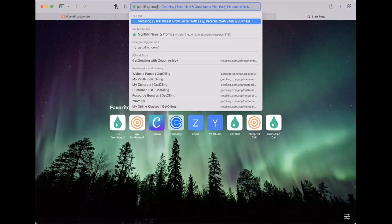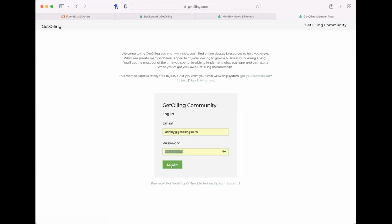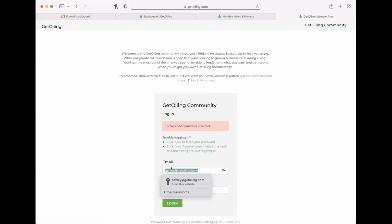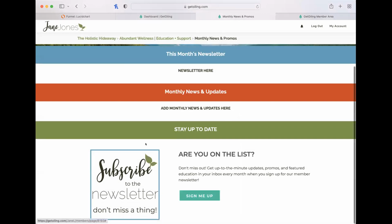If we go to our member area and GetOiling. And of course, I don't have this set up correctly. So anyway, inside of the personal branding intensive, I put information on a section like this that says our call schedule for this session is these days of the week at these times. When it's time for the call, click this link to open the Zoom. Right? And they'll only be able to get that Zoom from right here inside the vault.